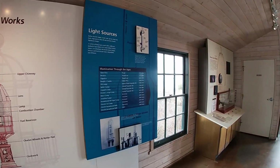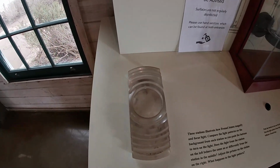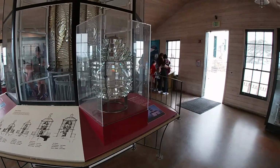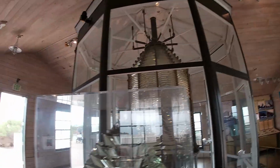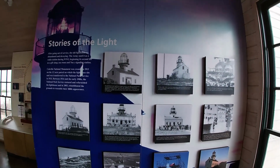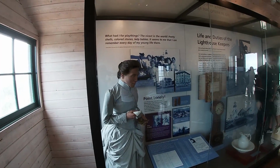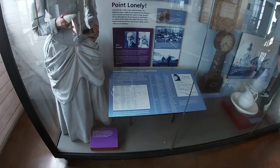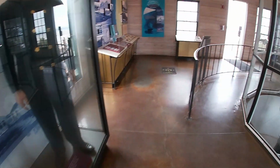Alright, I made it inside. The glass that they use. Alright, this is talking about the life and duties of the lighthouse keepers. Pretty cool.